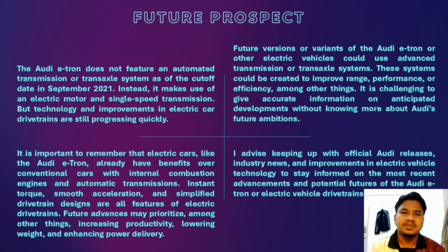Second one, future prospects. The Audi e-tron does not feature an automatic transmission or transaxle system as of the cut-off date in September 2021. Instead, it makes use of an electric motor and single-speed transmission. But technology and improvements in electric car drivetrains are still progressing quickly.